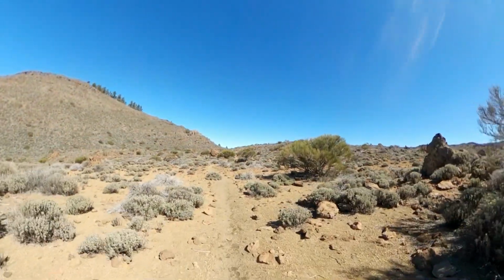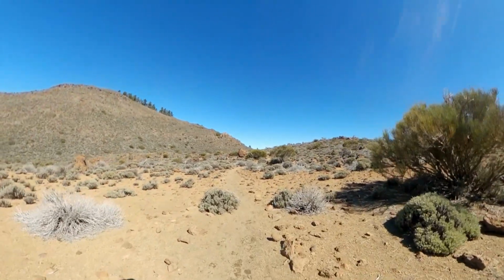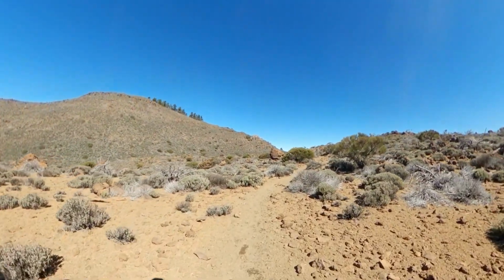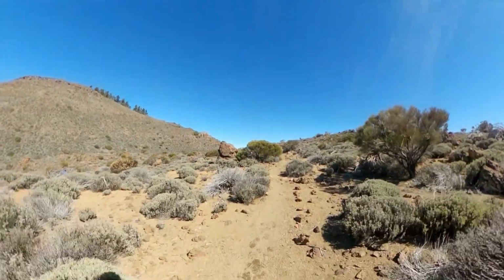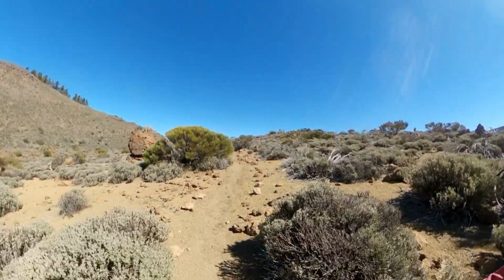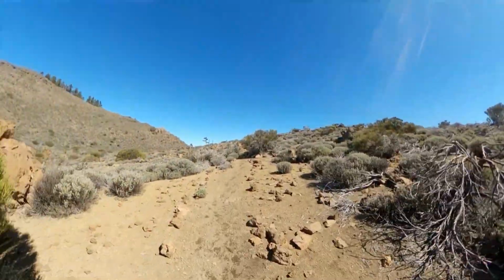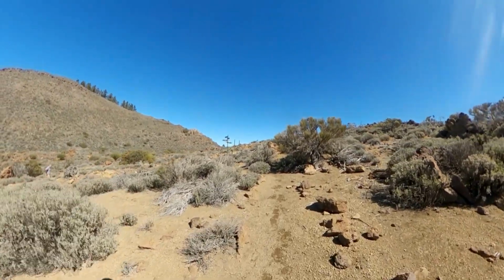We're just coming up now to a whole raft of signposts, so I think we're about to join the path which takes you from La Fortaleza back to El Portillo. That's the last stage of our journey, and it's one that we've done going the other way because it was the start of the journey down to Playa El Sirocco. But we're not going to do all that today. We're just going to head across to El Portillo.